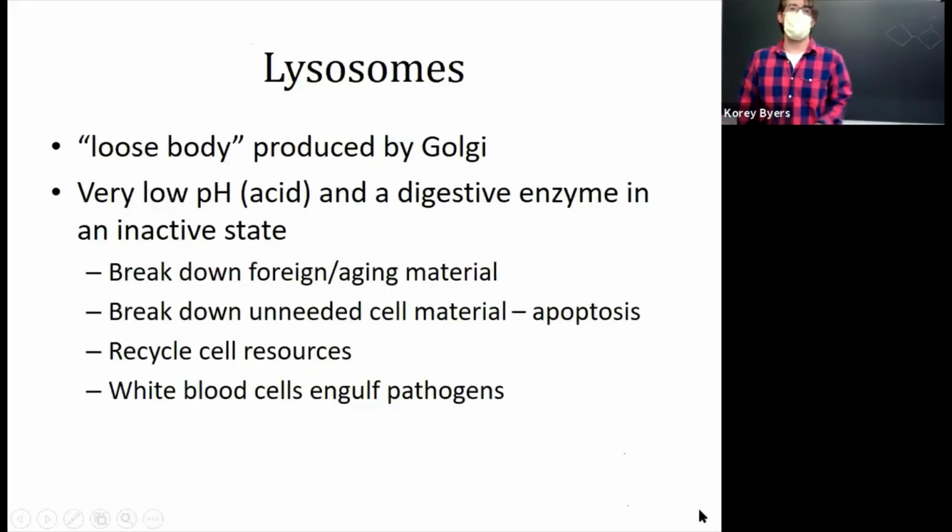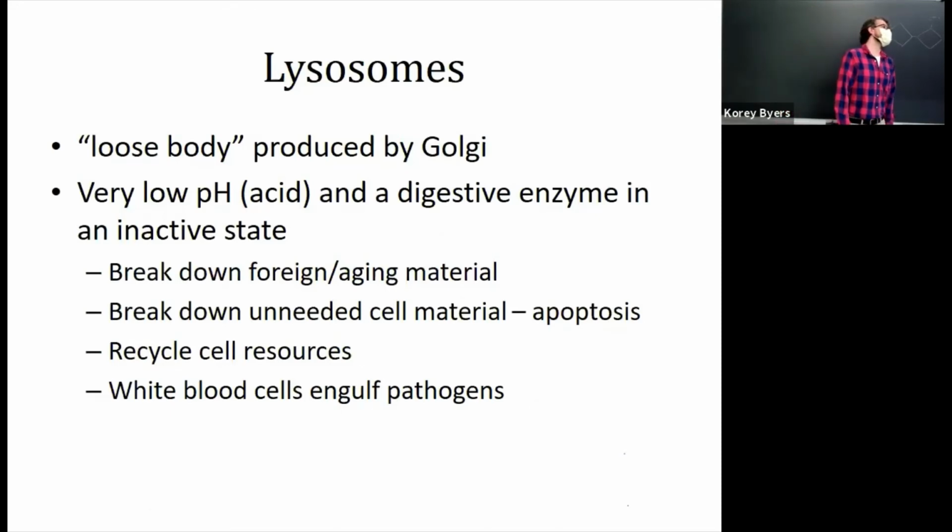So lysosome. Zome means body. Lyso means to lyse or to cut. Loose body produced by the Golgi. But what does it do? What is the portion of the lysosome? A lysosome is full of enzymes or acids, things that have a very low pH. They break things down, is what they do. So your lysosomes can go and merge with something we don't need anymore, merge with the material that we don't want, and break it down.